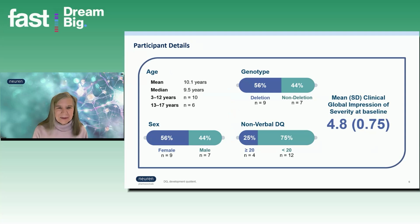So this is the demographics of our study population. The mean age was 10.1 years. 10 patients were in the 3 to 12-year age range, and 6 were between 13 and 17 years of age. 9 were female, and 7 were male. 9 of the patients had deletions, and 7 were non-deletion variants. The nonverbal developmental quotient was greater than 20 in 4 participants, and in 12, it was less than 20. And the mean clinical global impression of severity was 4.8, between moderate and markedly ill. Next slide, please.